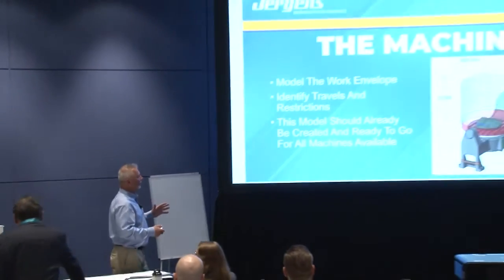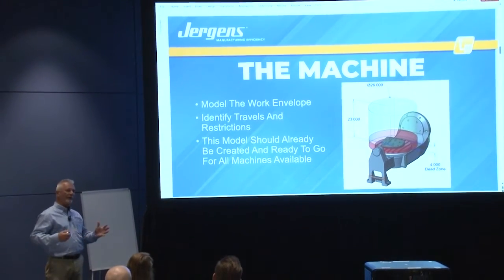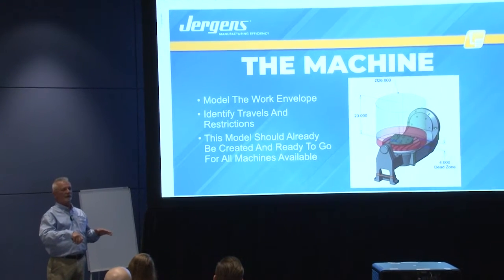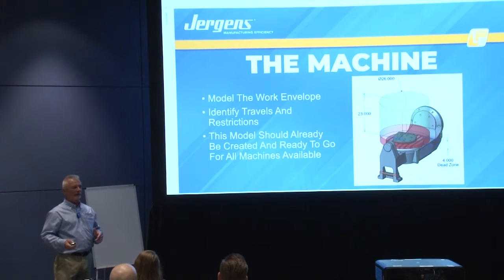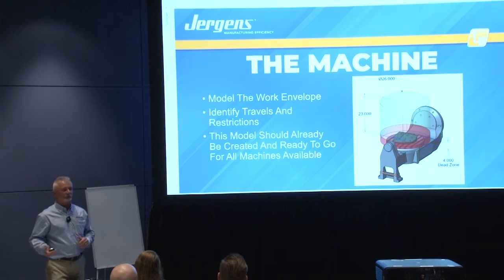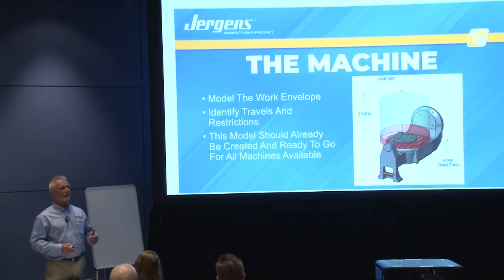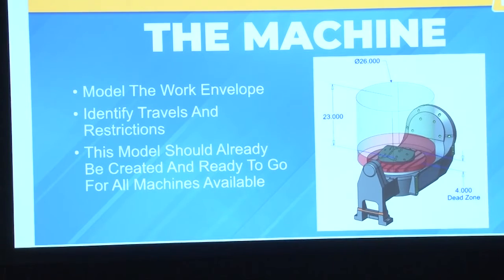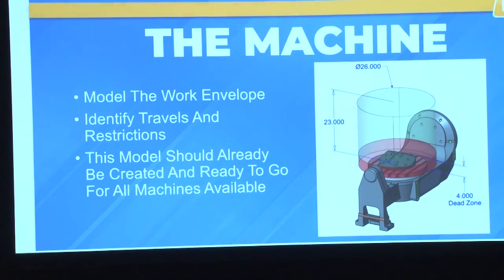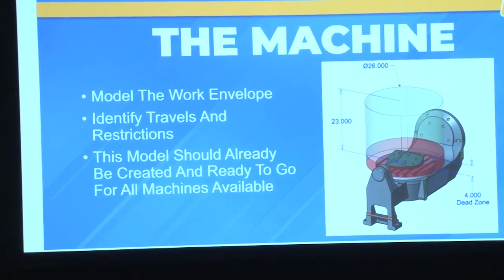So let's start off with the machine. And this presentation and my method and Nate's method very much relies on the CAD system that you're using. We use our 3D modeling to simulate just about everything. And whether you're using Solidworks, which we use, or you're using CATIA or Solid Edge or some other 3D software, they all pretty much have the capabilities to do the things you're going to see Nate doing here today. So the first thing that I recommend people do is to model the work envelope of their particular machine.